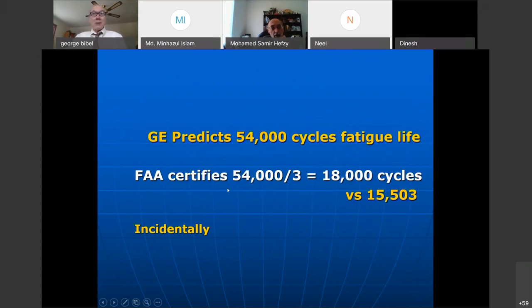So General Electric, this is the GE engine, predicted 34,000 cycles of fatigue life. And of course, there's tremendous statistical scatter in fatigue life. So the FAA procedure is to certify it by 54,000 divided by 3 equals 18,000 cycles. And we had the failure after 15,000 cycles. So they don't call this a safety factor, they call it a scatter factor, recognizing the tremendous scatter in fatigue.